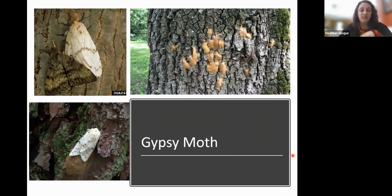I have it here as gypsy moth, but I did want to say that it is now called spongy moth. For the rest of the slides here, you'll see this called spongy moth, but I wanted to put gypsy moth up here so we all know what we're talking about. So, spongy moth.